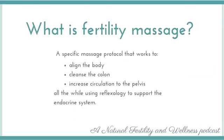Fertility massage is a certain protocol that I teach students where you're doing things that will enhance fertility in terms of aligning the body, cleansing the colon, increasing circulation to the pelvis, using reflexology to support the endocrine system as well as the reproductive system, and cranial sacral, again, that's part of the balancing. But it has a whole flow to it that honors the body, the emotions, the spirit, all of that together.